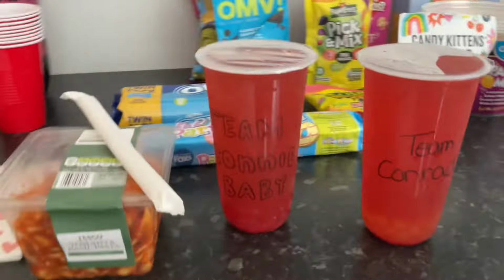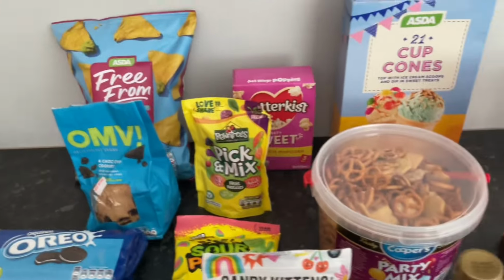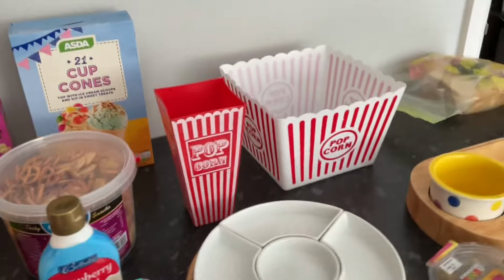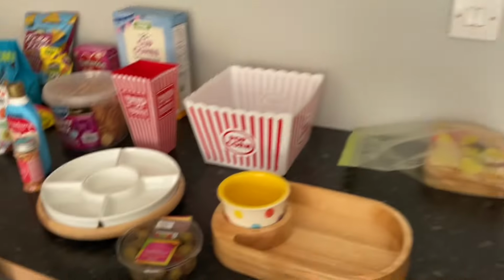We decided to put Team Conrad, and I put Team Conny Baby. Got Oreos, party rings, crisps, snacks, more snacks, popcorn, ice cream cones, pretzels, sauce, sprinkles, popcorn boxes, there's loads, olives, and a mochi. Shout out work for the free mochi. And we've obviously got ice cream.